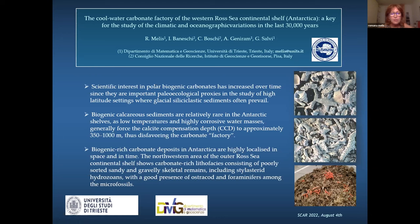However, there are some sectors in the Ross Sea area in Antarctica where it is possible to find a very important contribution of biogenic carbonate. You can see this in these pictures: the composition is very coarse, very poorly sorted sand and gravel, in which bryozoa, mollusks and Stylaster are very common. At the bottom, the picture represents one box core of the bottom sediments, in which it is possible to observe the interesting presence of Stylasterids, that is, hydrozoan corals. You can change the slide, please.